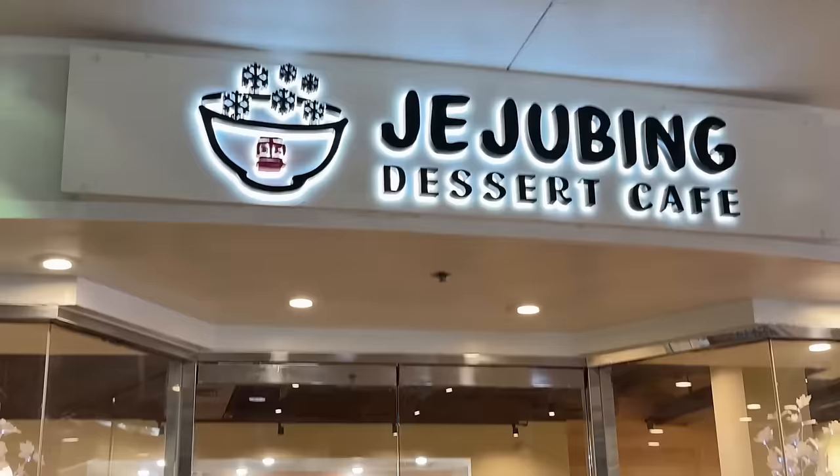Is Jujubing? Yeah, there's C's. And here it is. Oh, yeah, there it is. It's a Korean dessert. They just opened up. They open up at noon. And we're going to go order something. Yeah, and the parking lot is just right on the opposite side. But yeah, it is a little difficult to find.